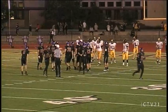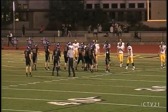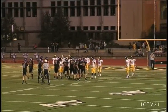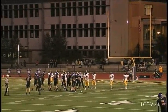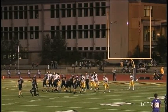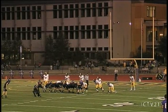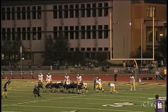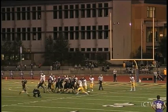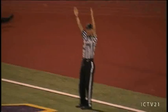The Eagles will have to settle for a field goal here as number 6, Ashton Sorrento, comes on to kick this one. Looks like about a 35-yard kick here. Here's the snap. Good hold, the kick, plenty of distance, and it's good.